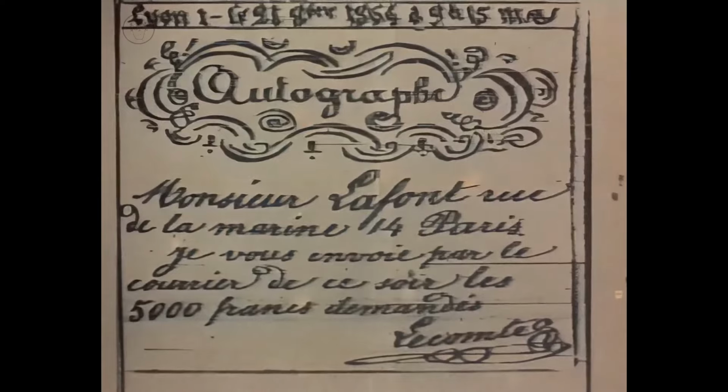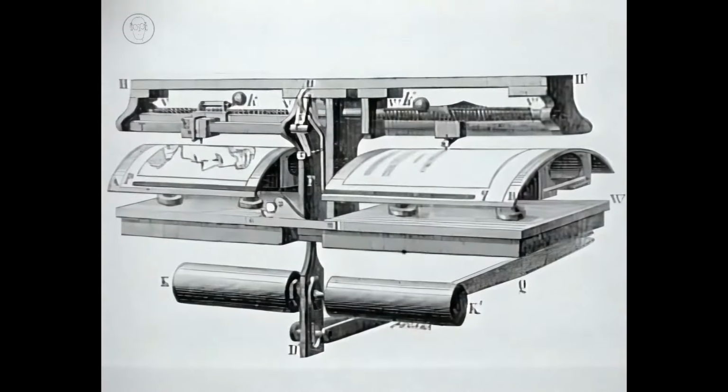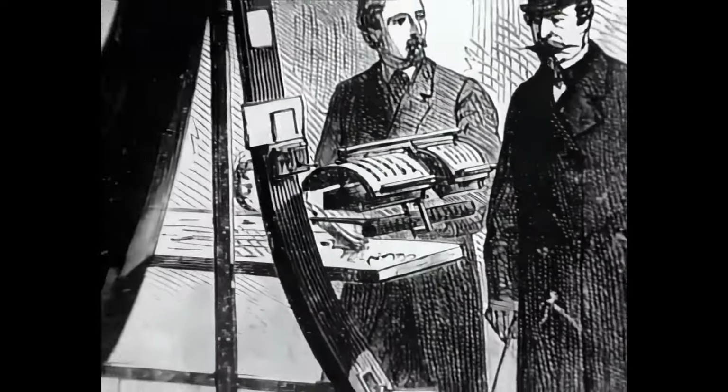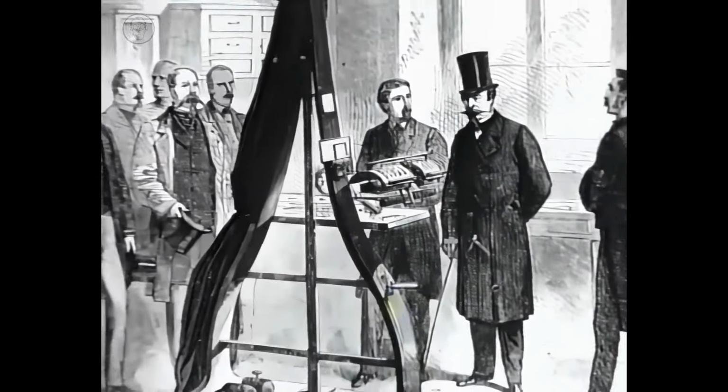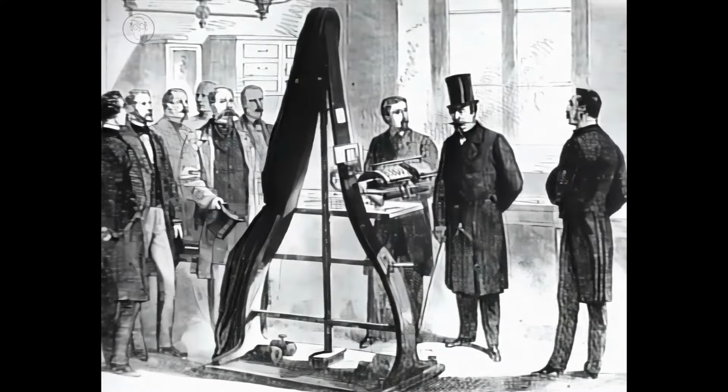The definition the pantelegraph achieved is really quite extraordinary. Unfortunately, though, it was too far ahead of its time. The pace of business life was so slow that there wasn't any real demand for it, and it was abandoned after only 4 years due to lack of customers.